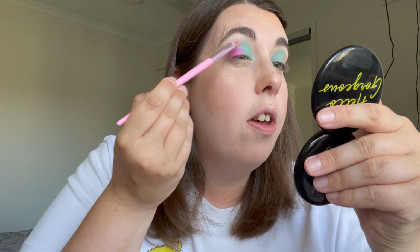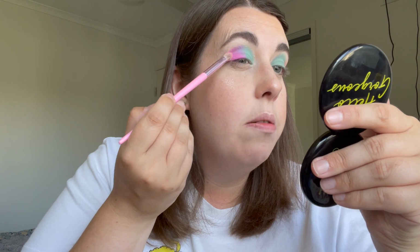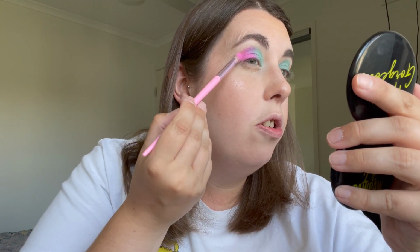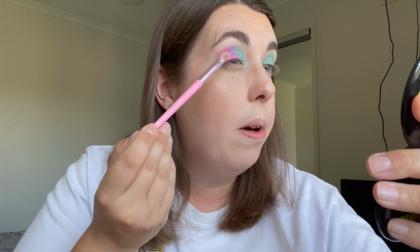I was a bit concerned we were going to end up with it looking a bit muddy, but I actually think this is so far turning out way better than I could have expected. Again, I don't want to be bringing this out too far, because I am still kind of going for a wearable look over something too dramatic. I do obviously have to leave the house today as well, so I don't want to look ridiculous, but if I could leave it at that, I think I'd actually be really, really happy.